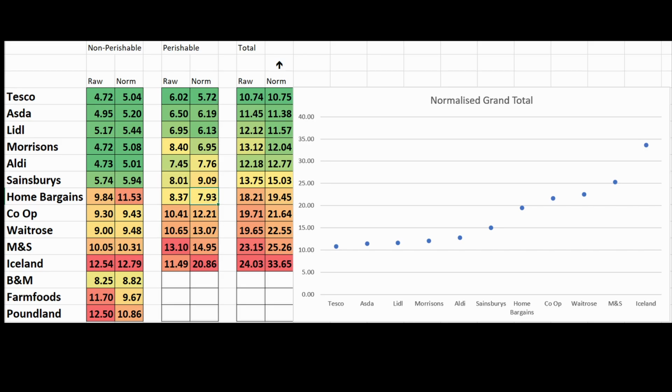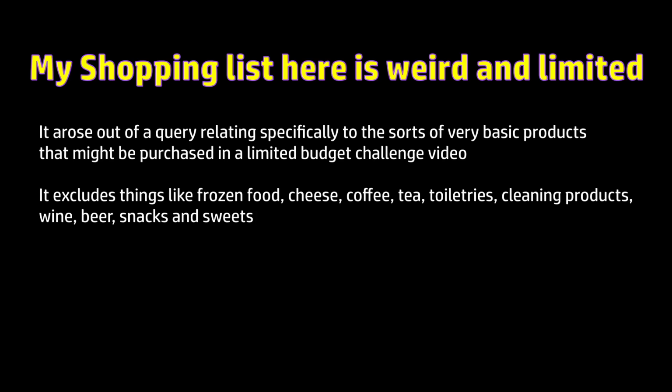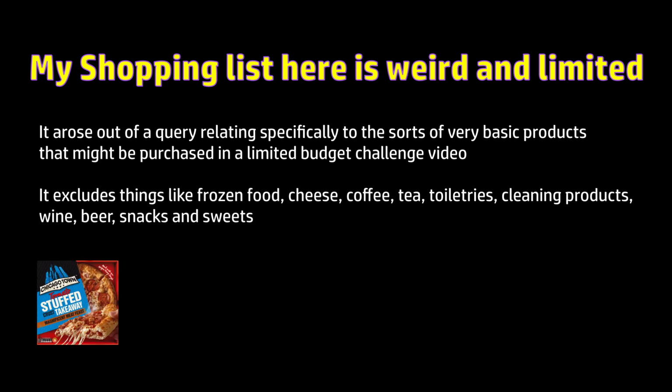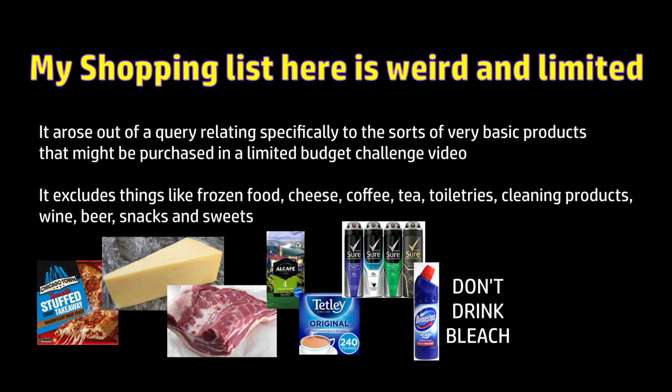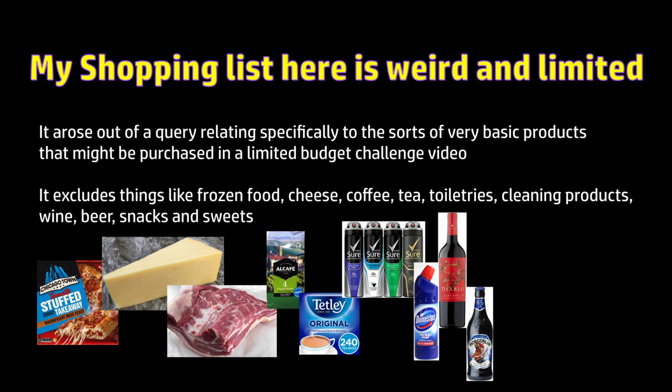And there it is, and I imagine there will already be people furiously typing out angry comments about how I'm wrong, so let's take a few moments to figure out why that might be. Firstly, my shopping list is a very limited one. It doesn't include any frozen food or cheese, not very much fresh meat, no coffee or tea, no toiletries or household cleaning products, no wine or beer, no snacks or sweets.